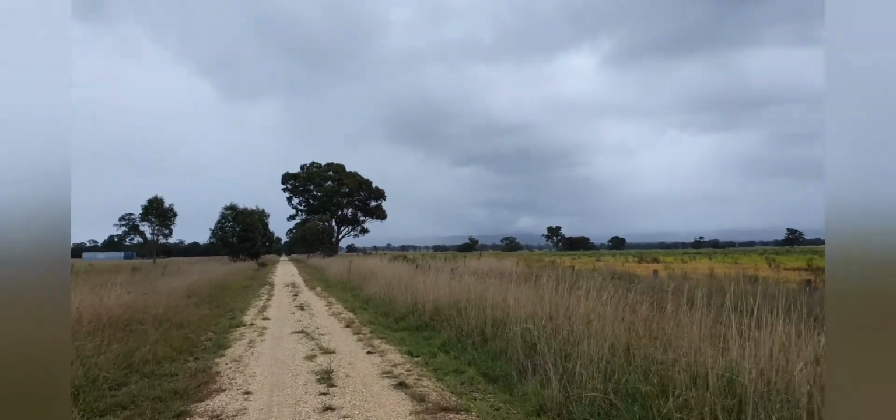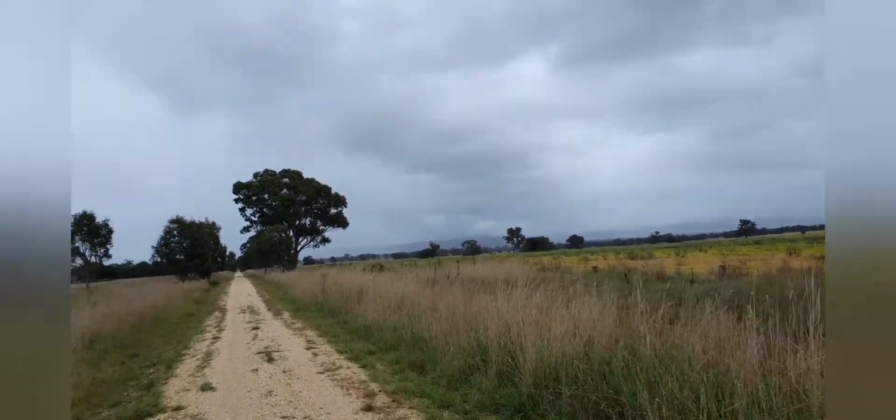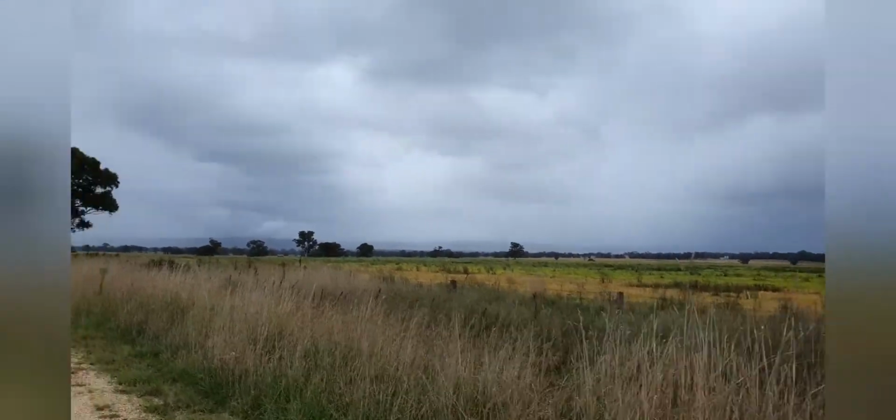Now riding through the Flora Reserve, and it's about to get wet. Yippee! I'm now in the Flora Reserve. I'm guessing this is the proper Flora Reserve here. It's absolutely gorgeous. You can see behind me. I'll spin the camera around so you can see around.